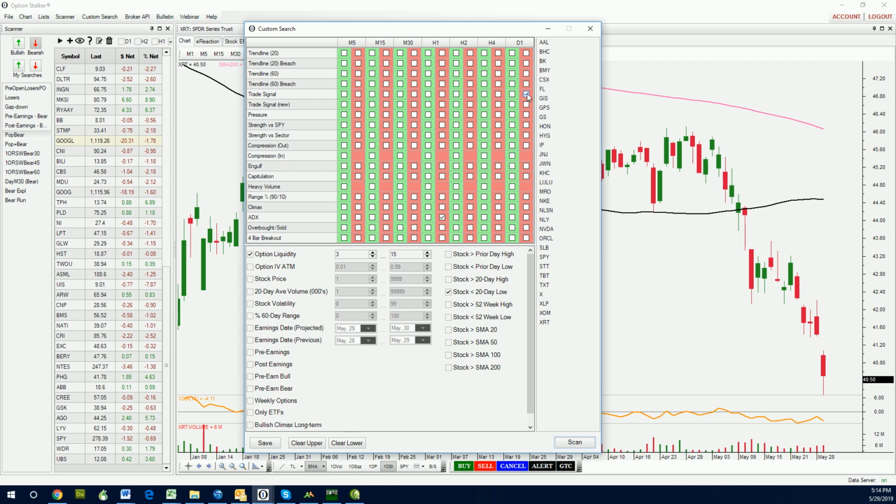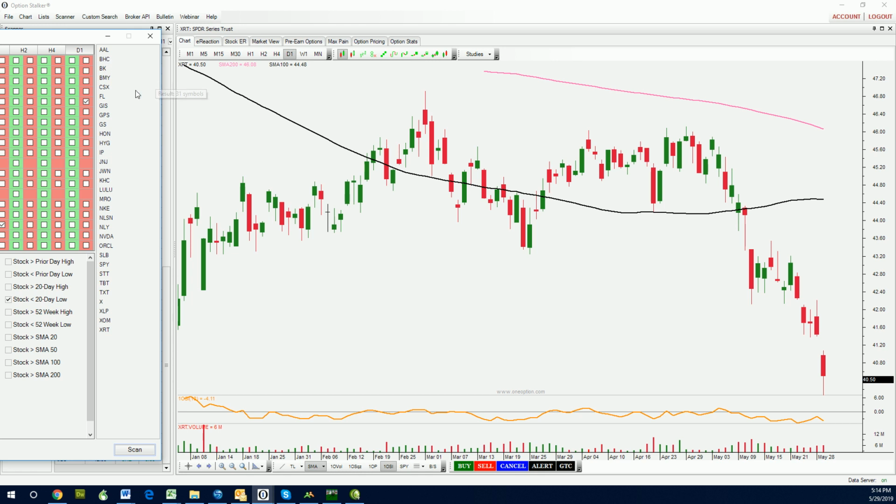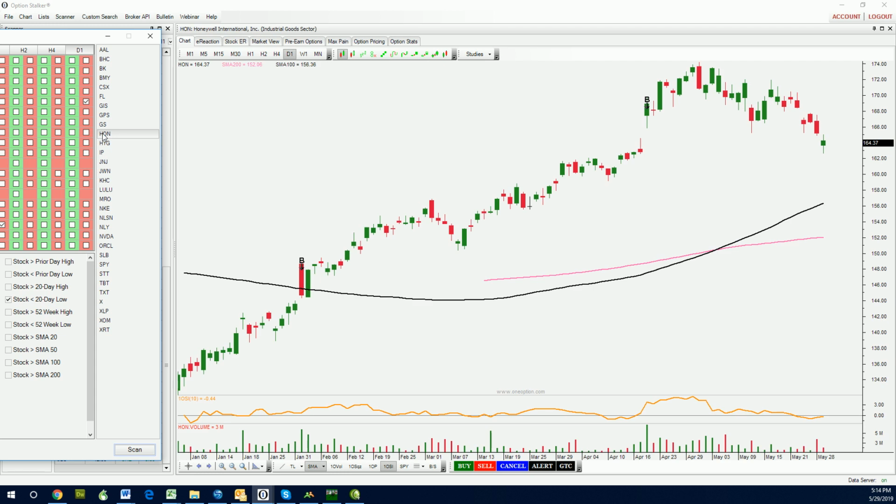We can go through and see what else we've got. I'm just looking through to see if there's anything different on this list. And I see a couple. For instance, I see Honeywell. We'll click on that. That could be a possible buy. This is pretty negative price action in here. I wouldn't short it because this should be support right here. It filled in the gap. I wouldn't be surprised if it continued to move higher, but it needs help from the market.